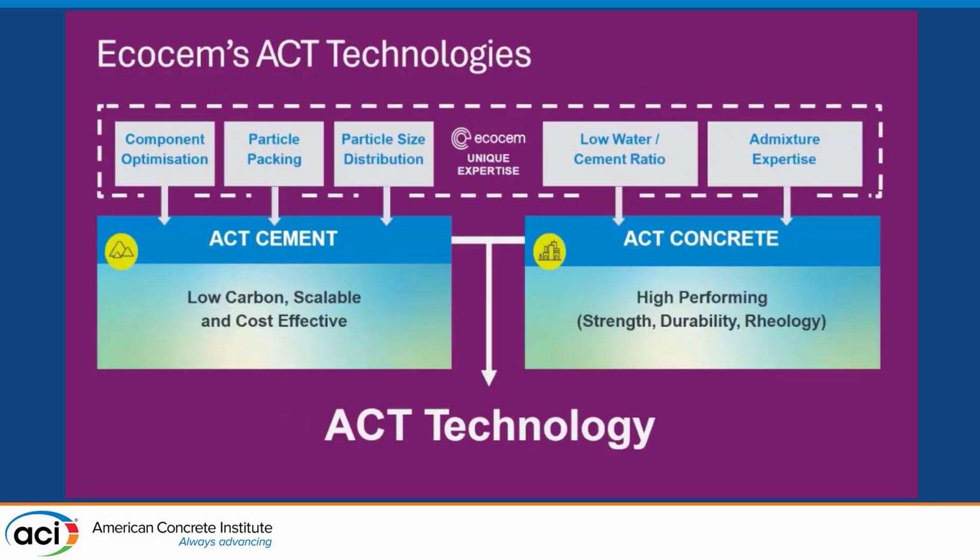And so I can summarize how we do that right here. We have to consider the optimization of each of the components that go into our cement, both chemically and physically. So issues such as particle packing play a big role, and also the size distribution. In order to have those strength and durability properties, we need to work at the lower water to cement ratio, as mentioned. And in order to make that work, we also have to be able to identify the correct admixtures that are compatible with this technology. And when we put this all together, we have a low carbon, scalable, and cost-effective cement. And we have concrete that is high performing in terms of strength, durability, and rheology. When we put that all together, that's what we call our ACT technology.